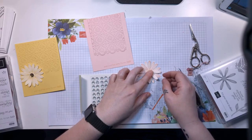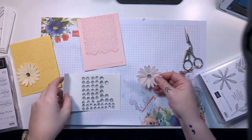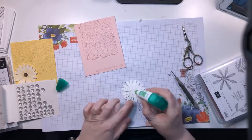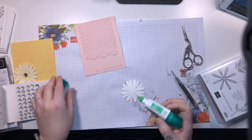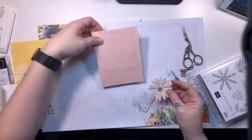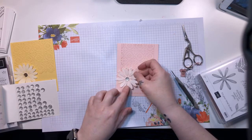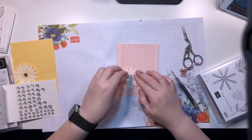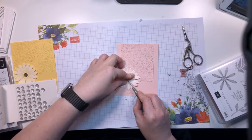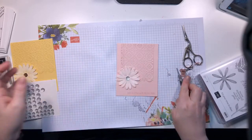Okay, just hold that down for a couple seconds. My grid paper is super sticky from that little experiment with the squeegee and the glue. I mean, it worked, but it's kind of a mess. Okay, now the one thing you need to watch is just that you don't have your petals going off the edge, because if you put this in an envelope, it's going to get crushed. Move that guy over, but it doesn't want to go. So I won't fight it. We'll just leave it like that.